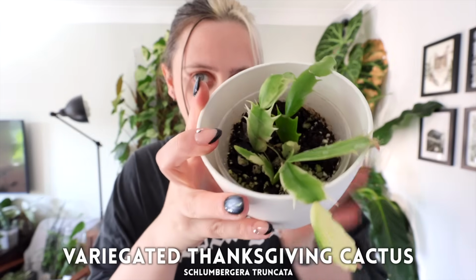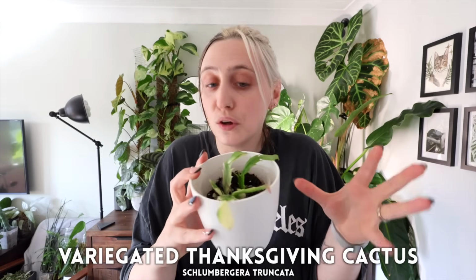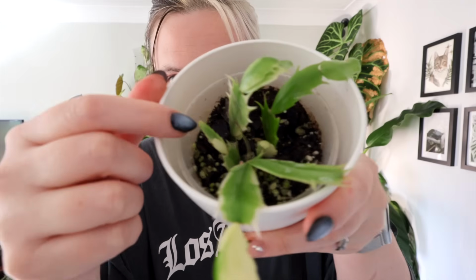And then this last one, I don't have a very big one, but I kind of wanted to chuck some variegation in there, and so I have included the variegated Thanksgiving cactus. And so mine is still quite small, but it is fairly resilient. She's getting there. She is growing. You can see I've got some new leaves coming in there, so it's on its way.